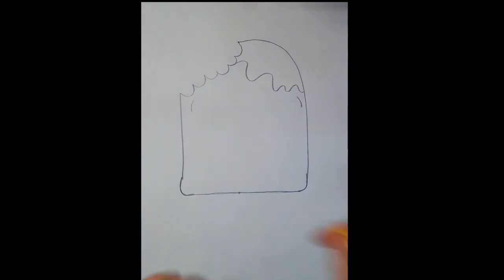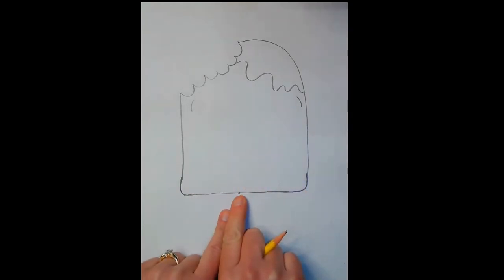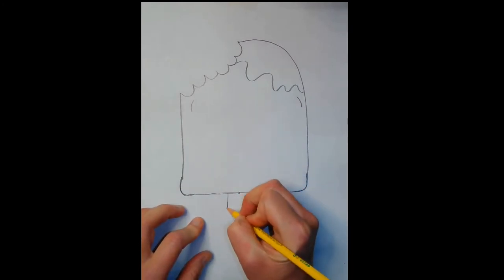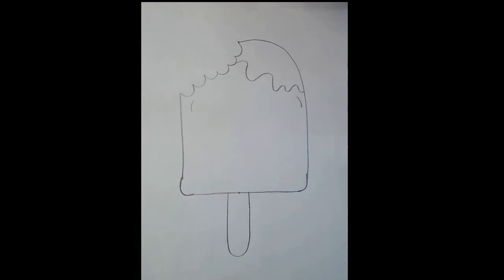And then we need to add our popsicle stick. Let's add our popsicle stick. I'm going to start on each side of my dot in the middle, and I'm going to go straight down and then back up for my popsicle stick.